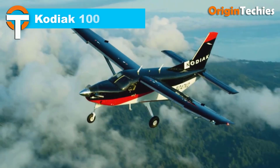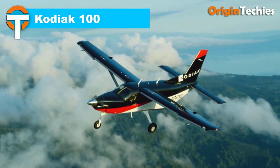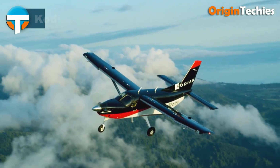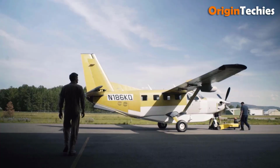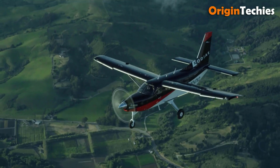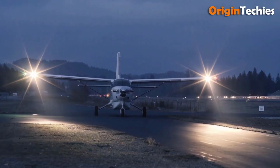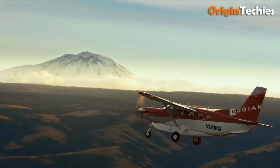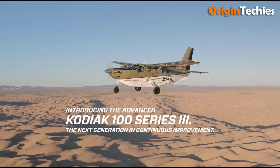Kodiak 100. The Kodiak 100 is a versatile single-engine turboprop renowned for its exceptional short takeoff and landing capabilities, making it ideal for accessing remote and unimproved airstrips. Powered by a Pratt & Whitney Canada PT6A-34 engine, it offers a maximum cruise speed of approximately 174 knots, 322 kilometers per hour, and a range of around 1,000 nautical miles, 1,852 kilometers.